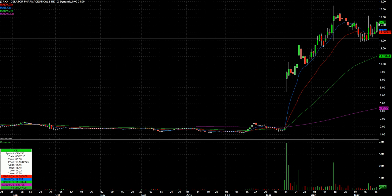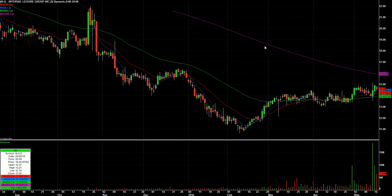CPXX, great relative strength today and closed very strong. Had this big pop back here, consolidated for a couple days. I should have had this on watch today and I didn't. But maybe a follow-through day, red to green day tomorrow, something like that. We'll keep an eye on that. CPXX, nice little pop today. Just looking for follow-through. IILG just goes back on watch.